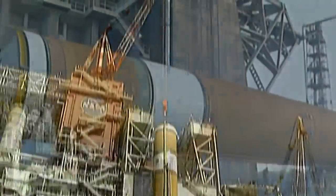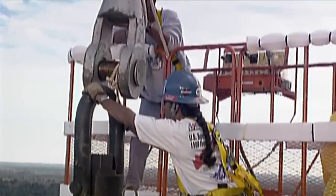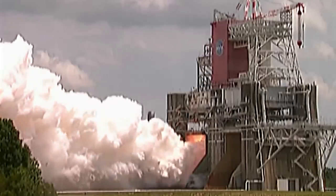In partnership with the Air Force's Evolved Expendable Launch Vehicle program, the Delta team began development of the next generation Delta IV rocket in the mid-1990s.